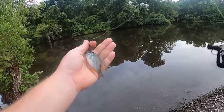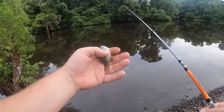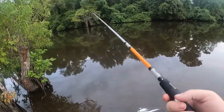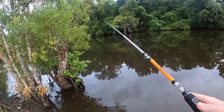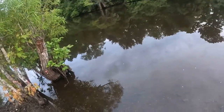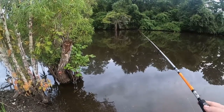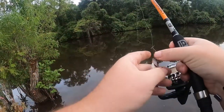And we have a juvenile long-ear sunfish. Maybe female. Maybe. Yeah, there's a little guy right there. Alright. Hoping for a warmouth. I really am. Like, I had that one get on, but he obviously got off. You guys wouldn't have seen him. Another little greenie and another little green sunfish.